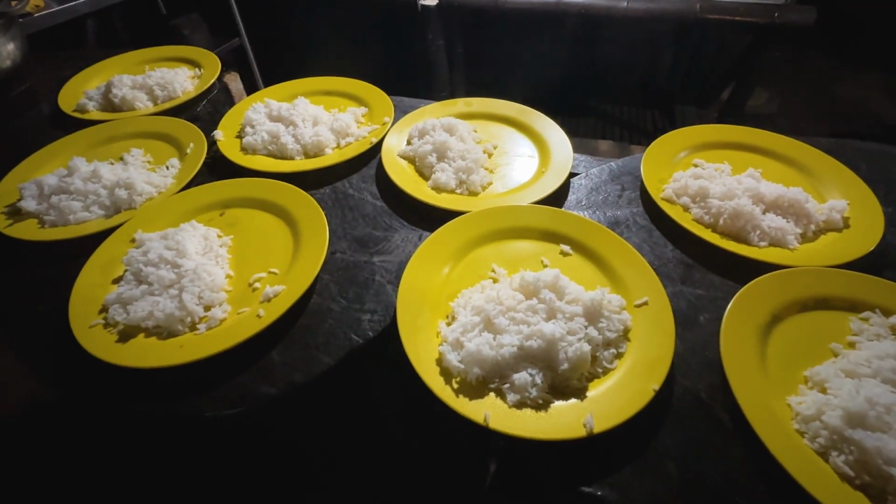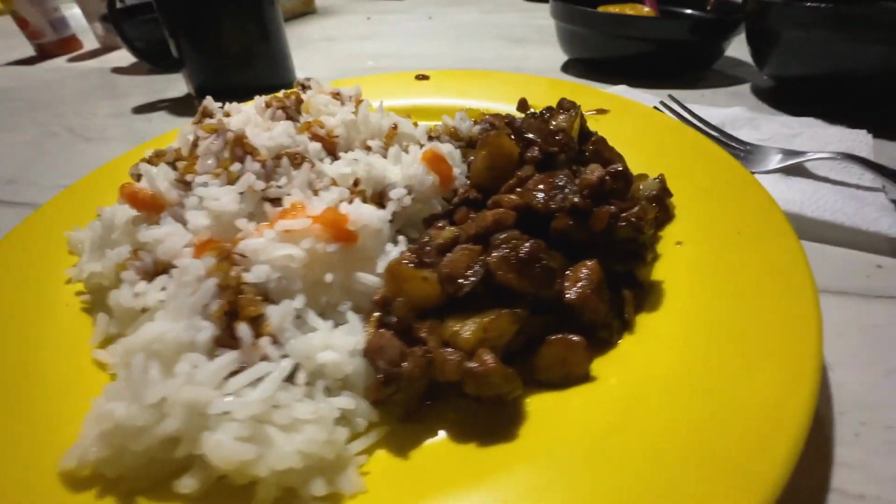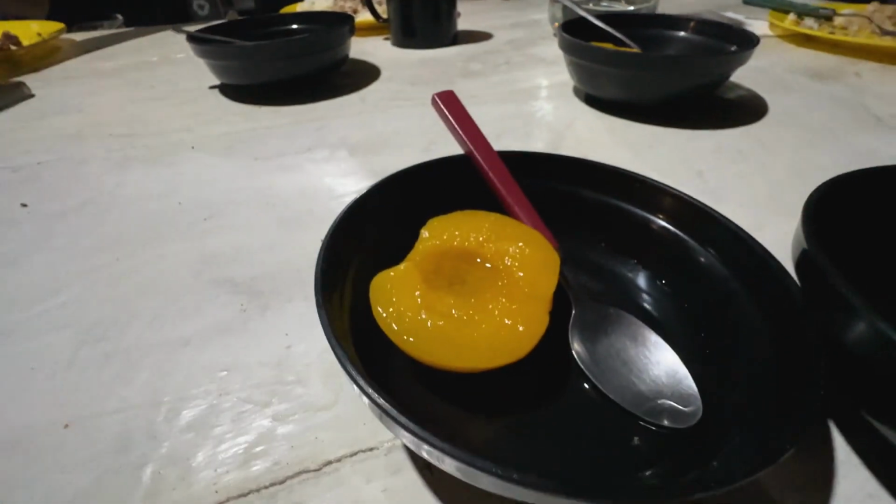Rice and curry? Not curry, teriyaki sauce. Teriyaki chicken, rice, canned peach.